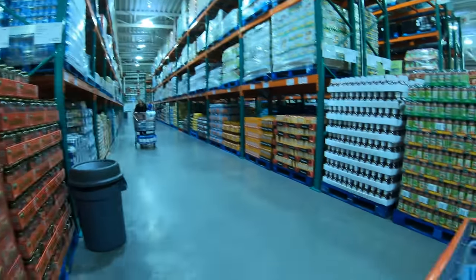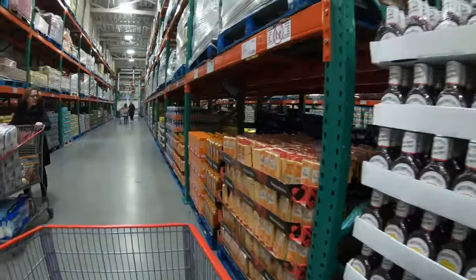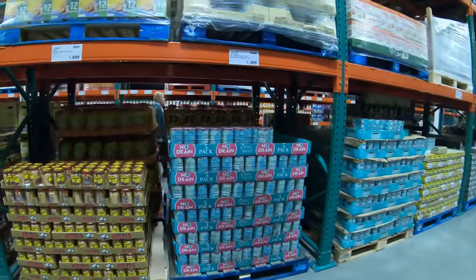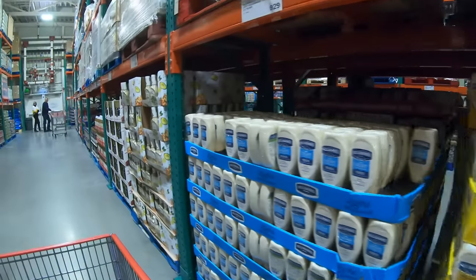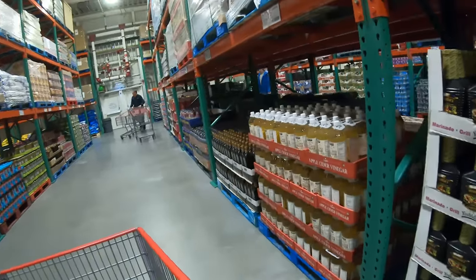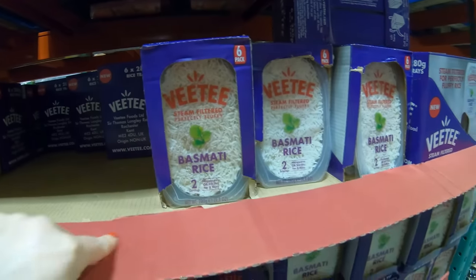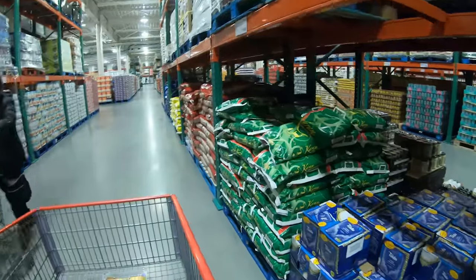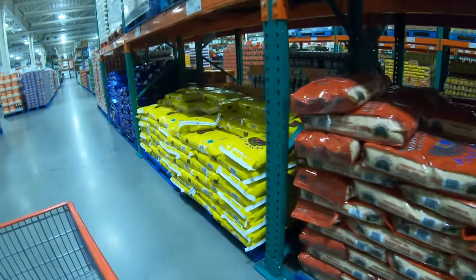Here we have some condiments. Canned tuna. It's a really good brand. Ketchup, mayo, mustard, salad dressings. What else do I think we need down here? These rice packet things. That would be handy for a camper van or just anyone. Beans, pasta sauce, more rice than anyone would ever need.